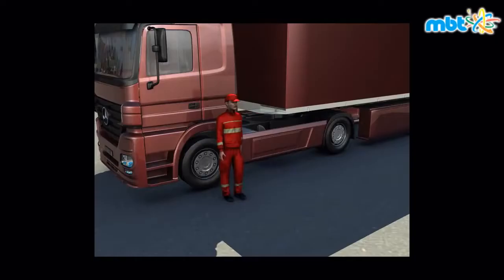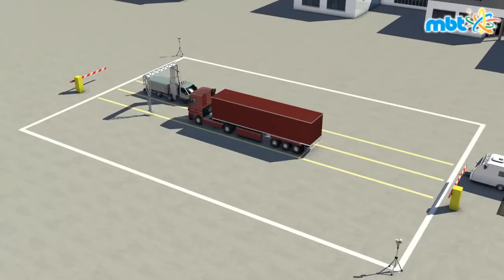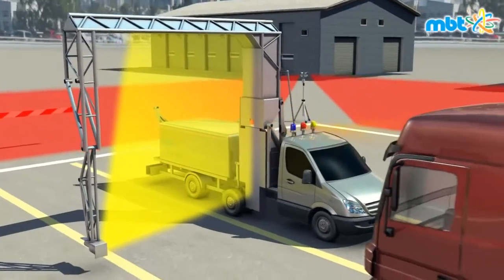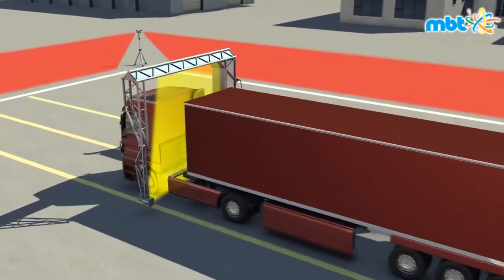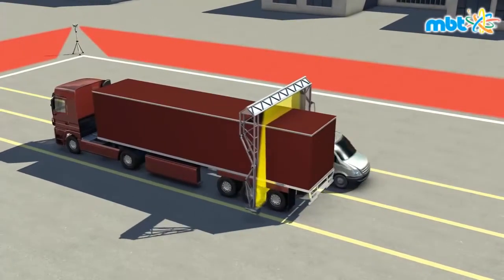The driver of the scanned vehicle leaves the exclusion zone and then the perimeter protection of the exclusion area is activated. The scanning process is initiated and the scanning image is sent via wireless network and displayed on the monitor inside the mobile control center. The slow motion is automatically controlled by electronic and informatics modules.